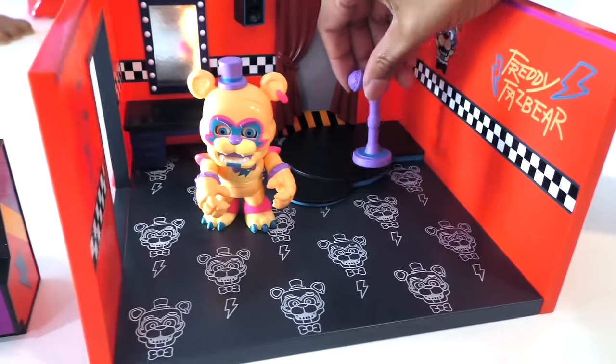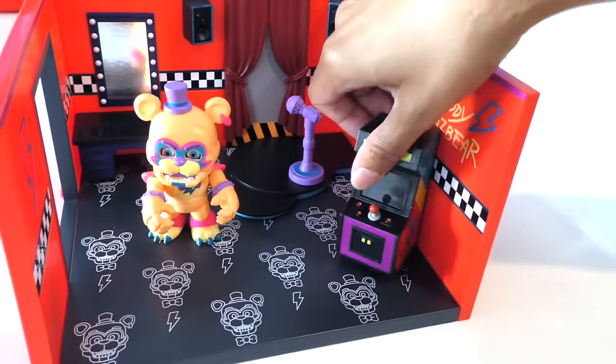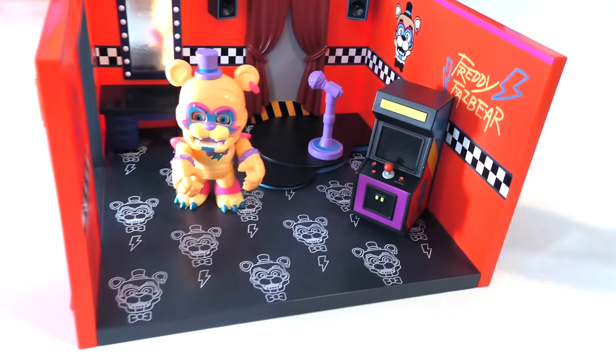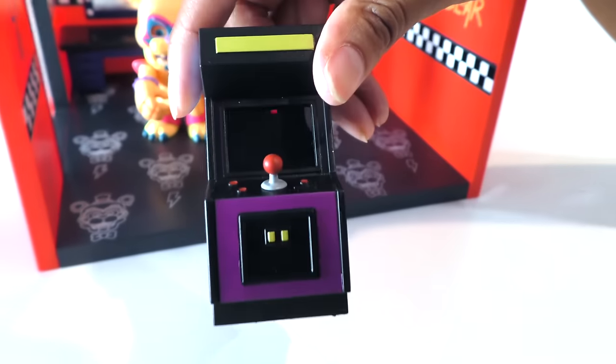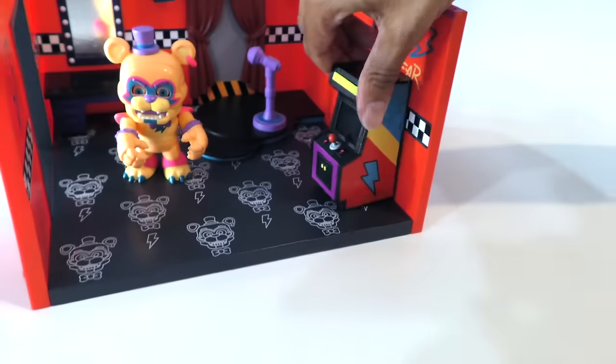He's got his microphone here. Nice. And his arcade. Oh, cool. Put his arcade right there. He could play games while he's waiting to do his show. Oh, yeah, look, he's got all of it. That's so cool. I love all the glam rock stuff. Yeah, it's really nice colors.